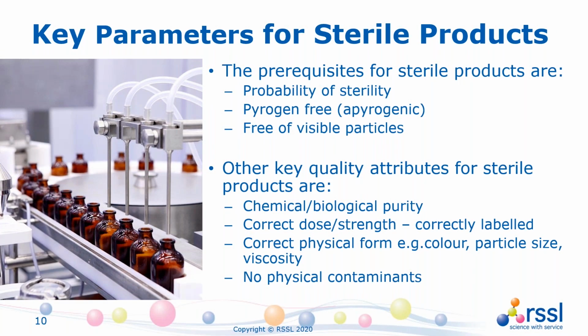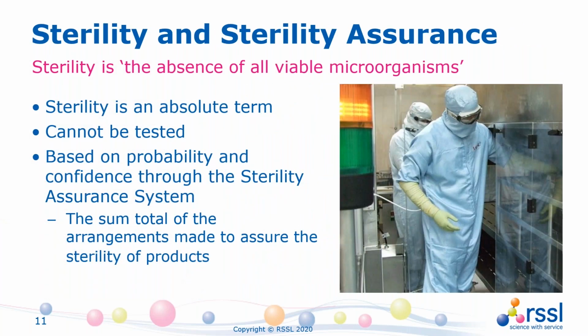It's also important to get an understanding of what we mean by sterility. So I said earlier, we're talking about the absence of all viable microorganisms. So something can only be deemed sterile where there is a complete absence of microorganisms from it. And importantly, sterility is an absolute term. Either something is sterile or it is not. There is no such thing as slightly sterile or almost sterile.